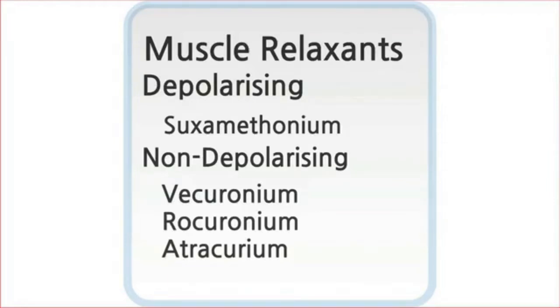So these patients, you have to take the utmost care if you do decide to give them suxamethonium. Much more commonly, the non-depolarizing muscle relaxants are used, and these competitively bind to the acetylcholine receptors and block acetylcholine from binding there. So these are vecuronium, rocuronium, and atracurium. Clinically, I've seen all three of them being used, and they all do tend to have the same effect.